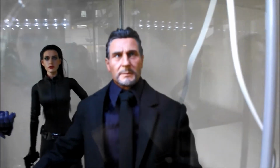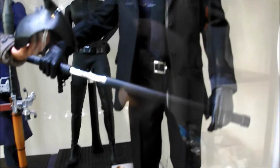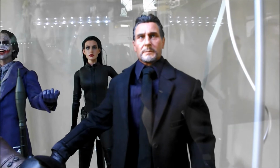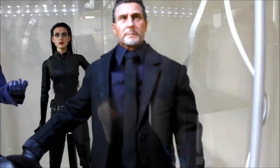and there's rumoured that Hot Toys will be releasing a Ducard, played by Liam Neeson from Batman Begins or The Dark Knight Rises, whatever you like. But that's Pop Toys effort, suit and head sculpt, and the little katana. You can't really complain with that, really well done. And even if Hot Toys, I will get a Hot Toys one obviously, but you know, that will more than tide me over until then.